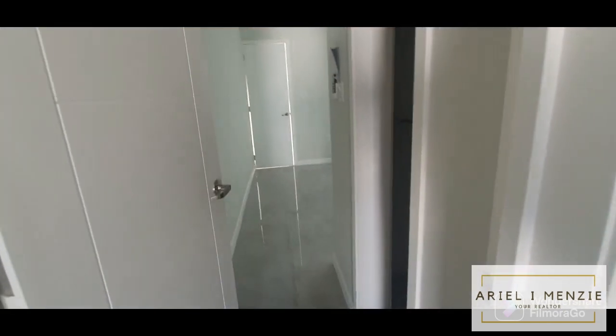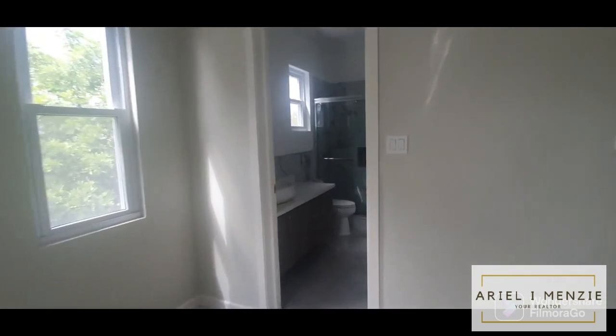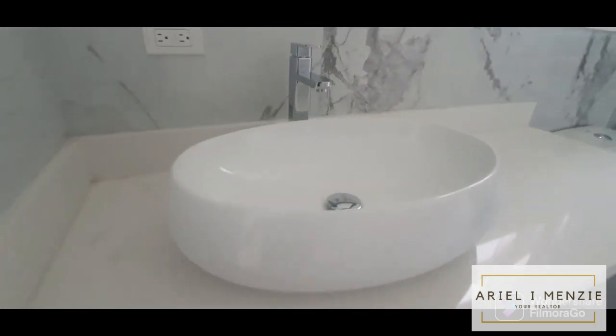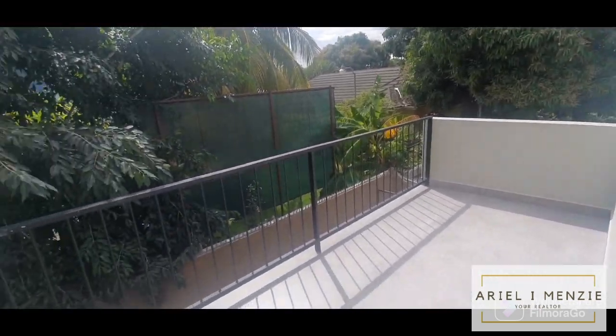Alright, so let's go into the master. Alright, so the master now has a pretty deep walk-in closet. Forgive the lack of light, there isn't much here at the moment. And it opens out into the master suite. Nice long windows. And you have your bathroom. Do like that. Similar rain shower head. And of course, for the days you want to just chill out, here you go. Nice big balcony.